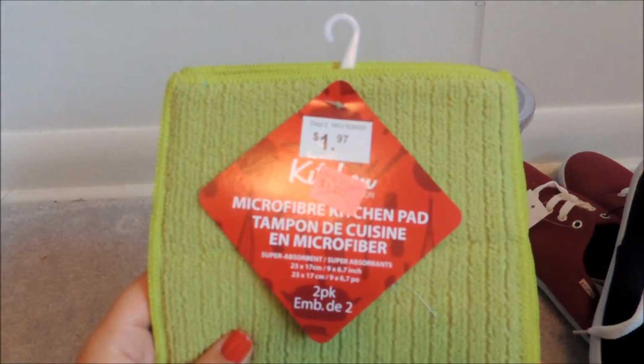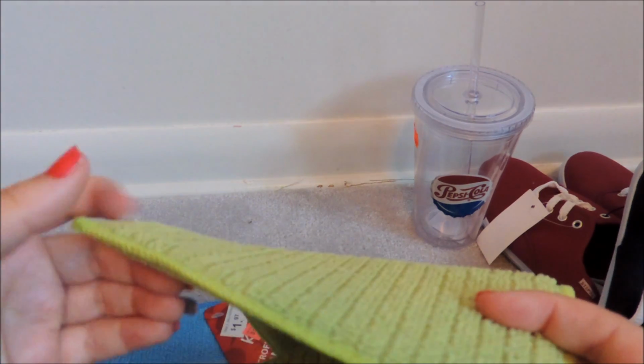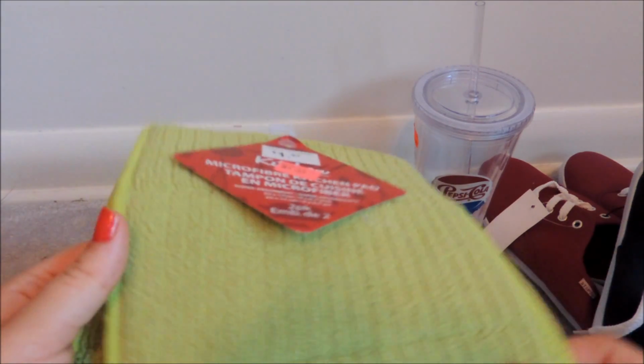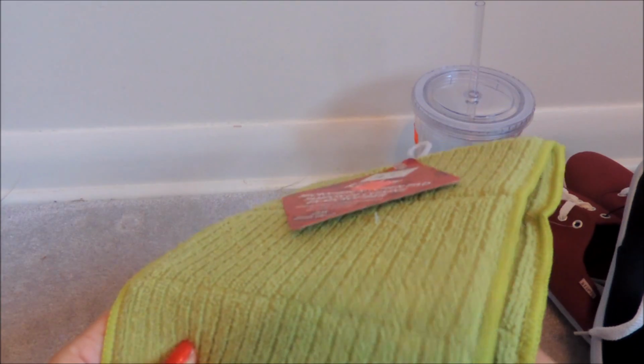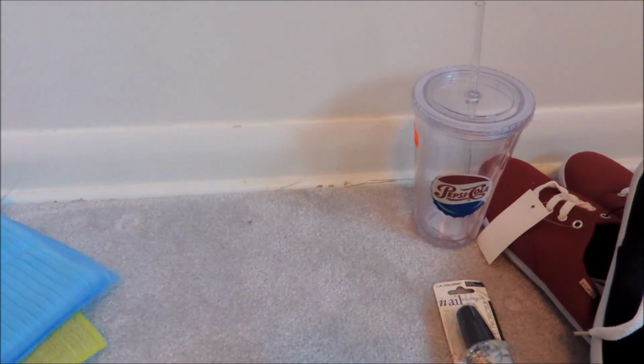And then I found an awesome deal. These little microfiber kitchen pad things. They're the same things I buy at Dollarama that are meant for the car. And these work great as bottle pads under the guinea pigs' water bottle to soak up the dripping. So these are only $1, and usually at Dollarama they're $2, so 50 cents each. And I got a blue color too.